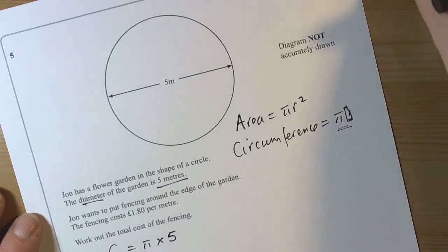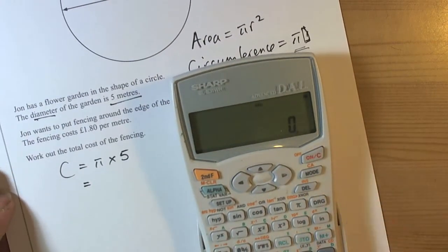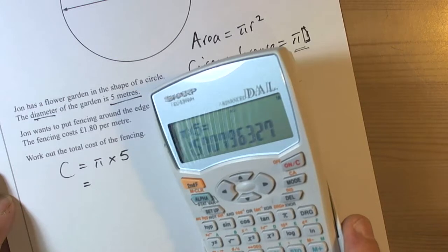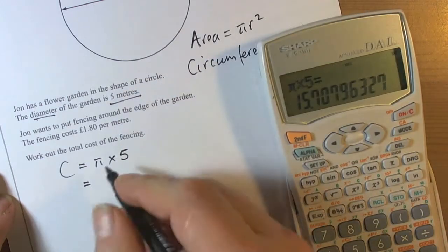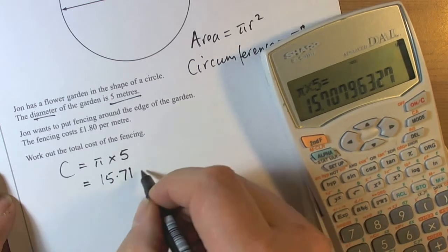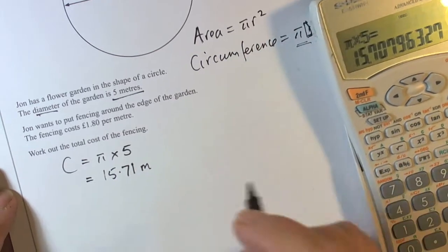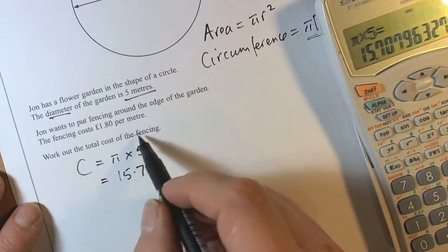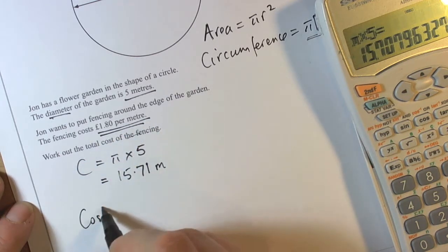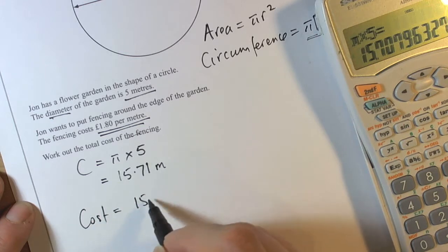So on our calculators, we can work that out. So pi button times 5 equals 15.71. So 15.71 metres. And the question was about finding the cost of the fencing, and they're telling us that it's £1.80 per metre. So the cost is going to be the 15.71.